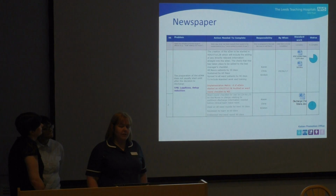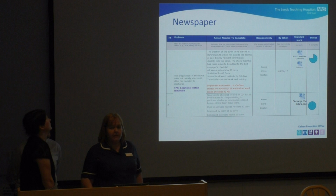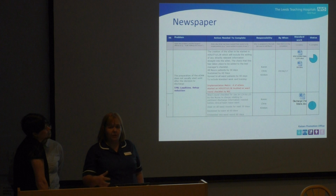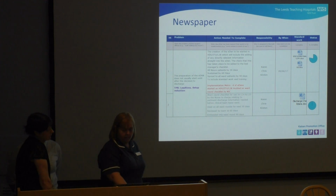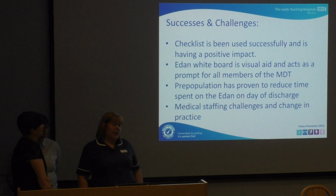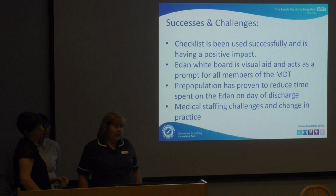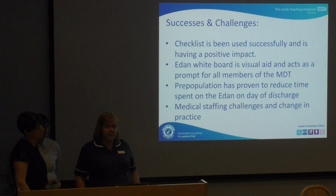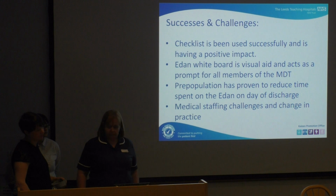Just a newspaper, we're improving in all areas. Some we've completed, some we still need some improvement, but we're expecting that to be 100% complete by the end of the 90 days. And just success and challenges. The checklist is successfully used, and the nursing staff have got it embedded in. The whiteboards act as a visual aid, and all the MDT, even the physios and the OTs, are actively using those. And the pre-population of the EDAN has proven to reduce time on the day of discharge.